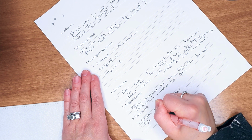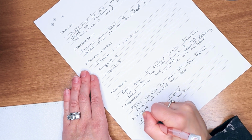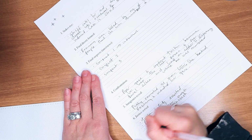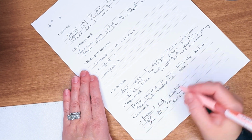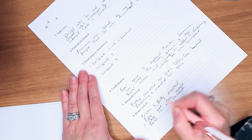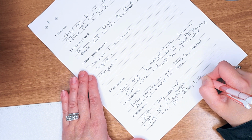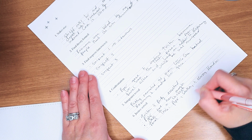Piper has new magic. Cafe is a success. And finally, we have the final look, which I usually add here, and that would be final look, Piper, Stella, and Harry Houdini all together.